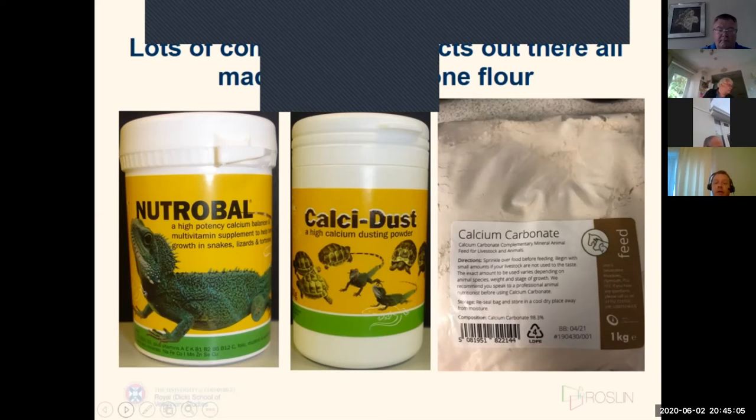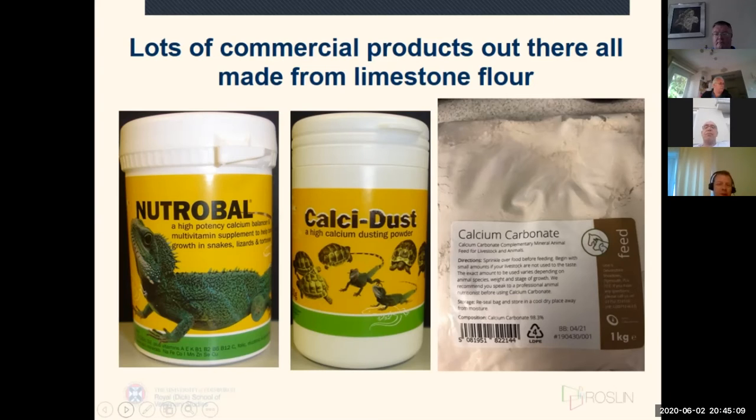And equally then you've got calcium carbonate you can buy here, a kilo bag here. A kilo of calcium carbonate, I think, is probably about 3, 4, 5 quid. Calcidust is about 7 quid, and Nutribal is about 9 quid. But this is all limestone flour.